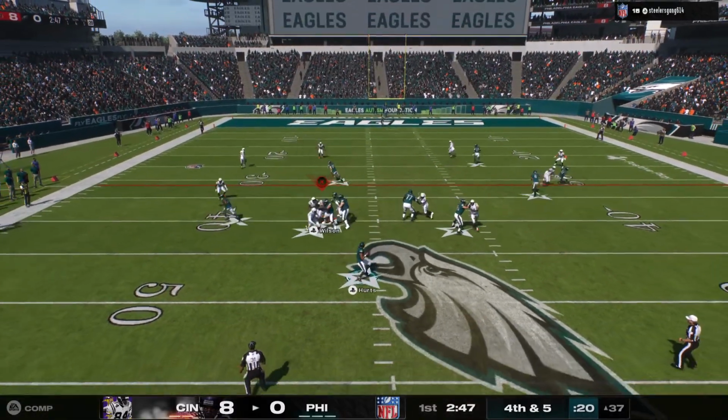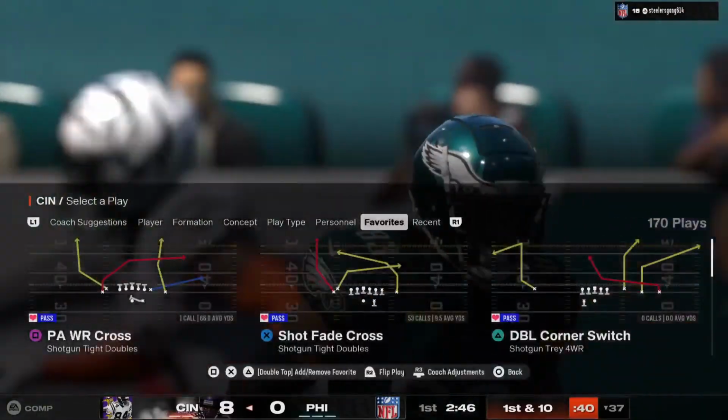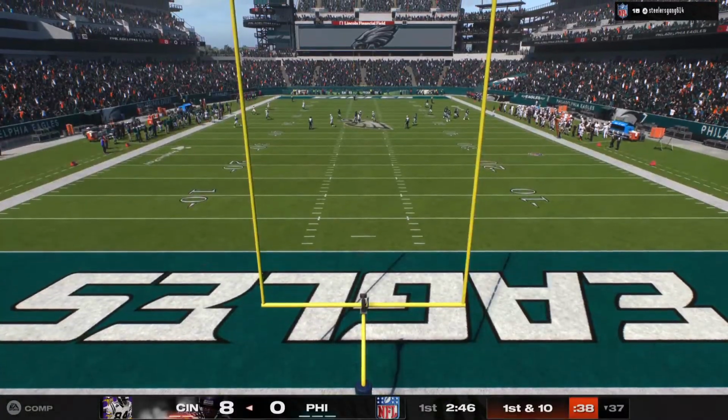He'll throw on 4th down with Hurts. This one incomplete. The defense up to the challenge there. They force the incompletion, and they'll take the ball over on downs.